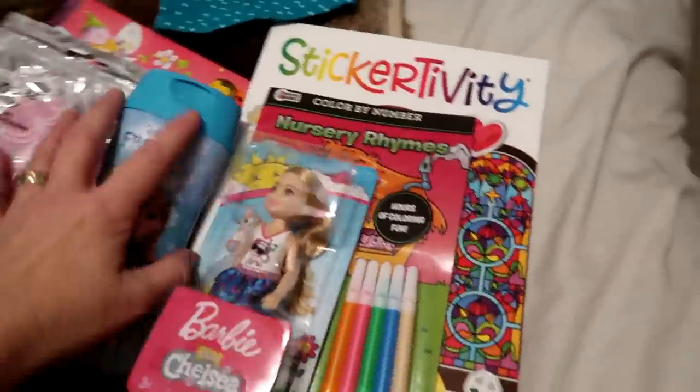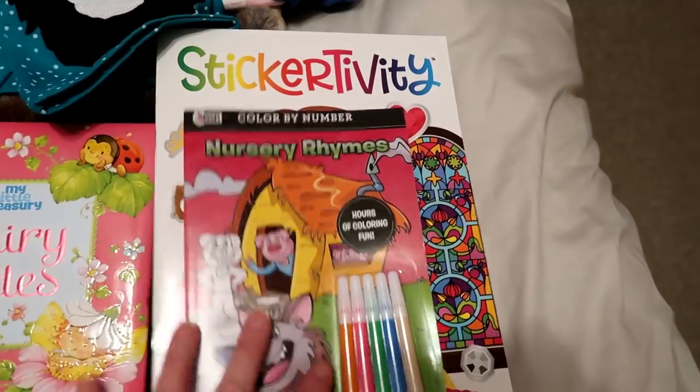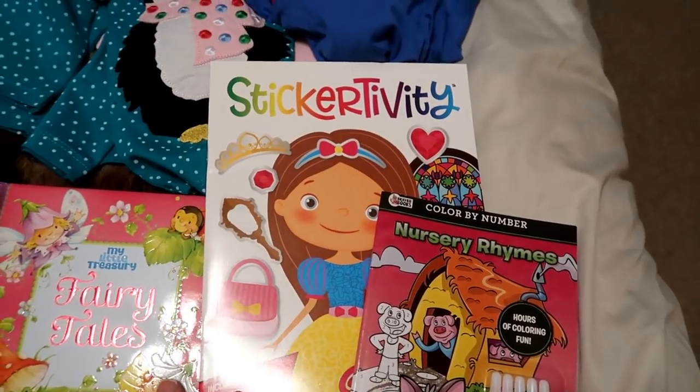Okay, let's move on to Maria's book choices here. So she is going to be getting the magazine Humpty Dumpty, and I order all the magazines just from Amazon.